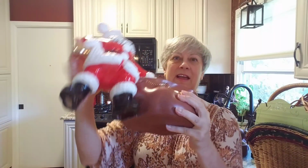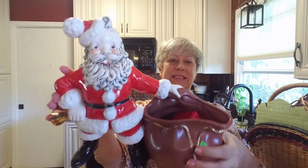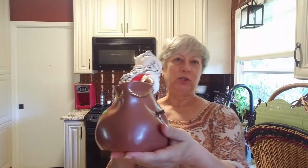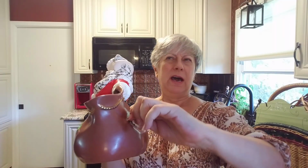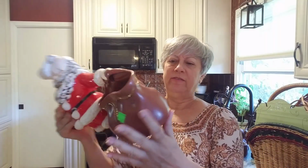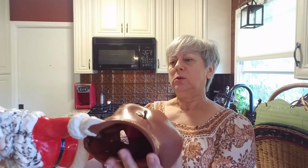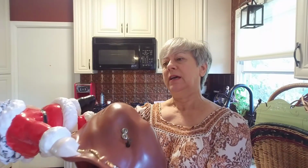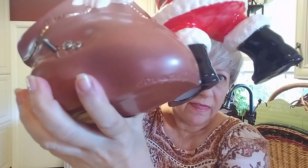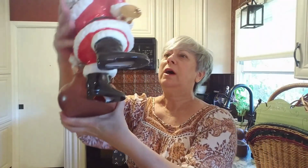This is so adorable. It is a hand-painted Santa with his little bag of gifts here. It's actually a music box, and it plays Here Comes Santa Claus. You do have to wind it kind of hard. It doesn't wind very easily, and it is an Atlantic Mold company mold. You'll see a little bit of that there. And he will go for resale. I thought he was just absolutely super cute. Not a nick or a chip on him.